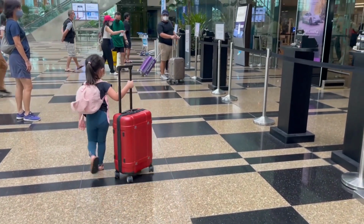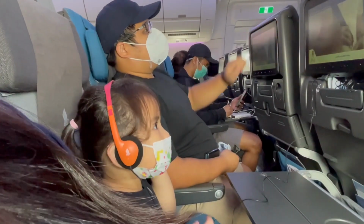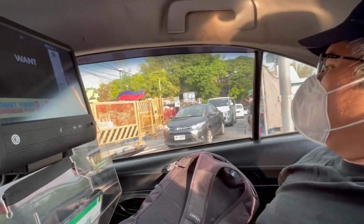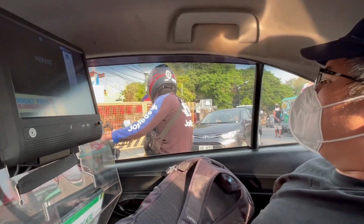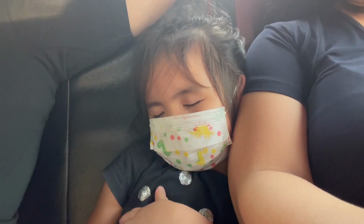That's it for our short flight from Singapore to Manila via Singapore Airlines. Kayla obviously enjoyed riding the plane for 3 hours while eating and watching. And guess what? We also spent 3 hours in this Grab car from NAIA to Marikina. We are so back in Manila.